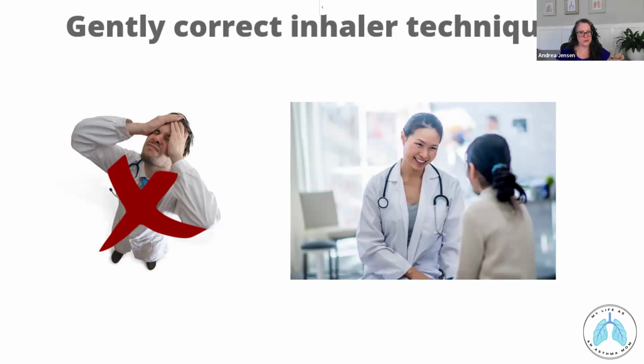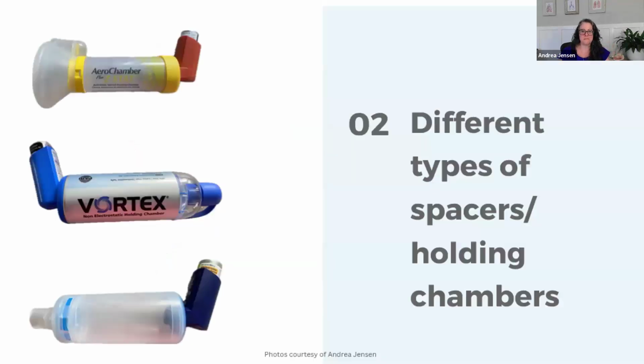Gentle correction is going to go a lot farther when you're trying to help someone if they just need to change a couple little things. So we'll talk about different types of spacers and holding chambers. Here's some photos on the left-hand side. These are mine. I have boxes of these things.